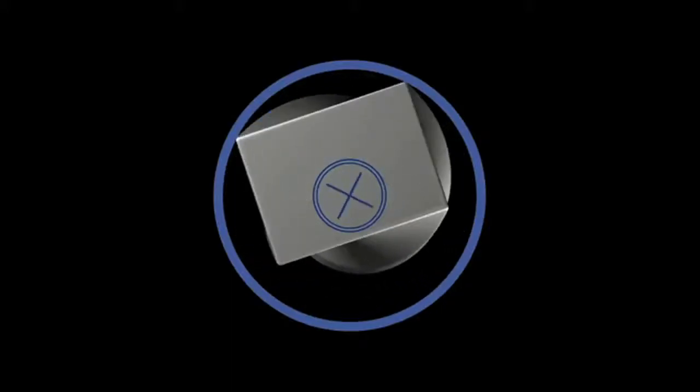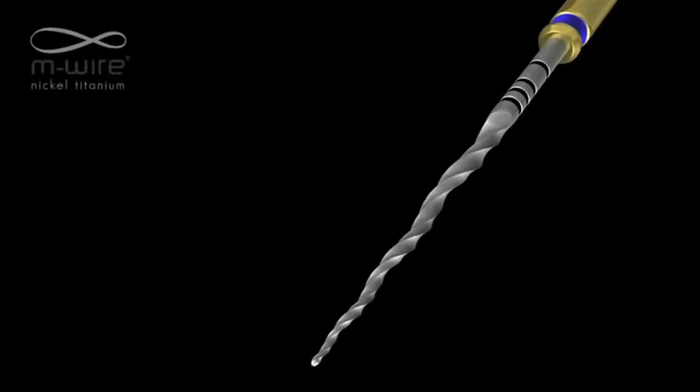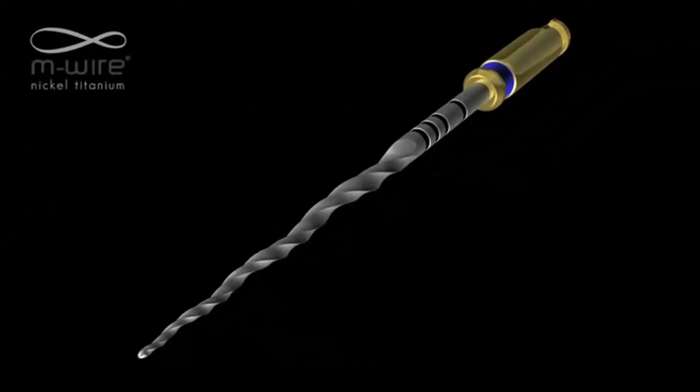For the first time, I was able to consistently maintain proper tactile sense when negotiating canals due to the rectangular cutting pattern of the file and the new M-wire knife edge. The M-wire metallurgy means a high resistance to cyclic fatigue and flexibility to deal with irregular canal shapes and curves.